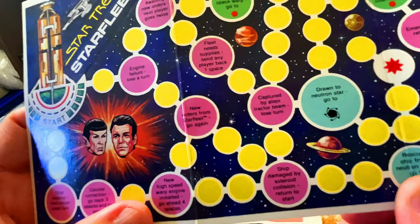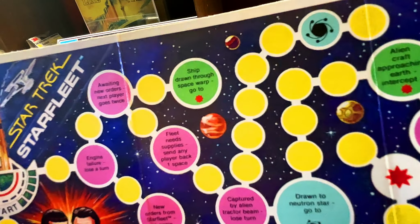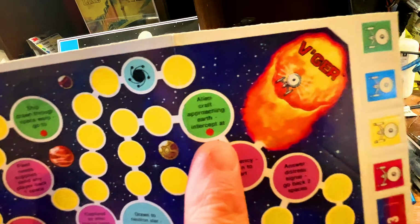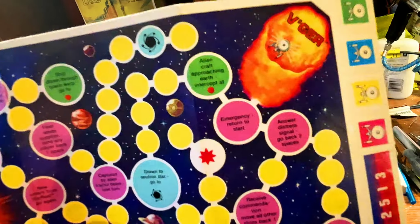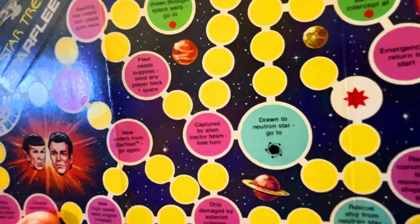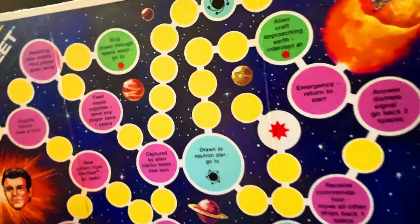Awaiting new orders, next player goes twice. Ship drawn through space warp, go to, and you can see where it goes to, the sun. That will be right there. Fleet needs supplies, send any players back one space. Captured by an alien tractor beam, lose a turn. Ship damaged by an asteroid collision, return to start. Oh no.